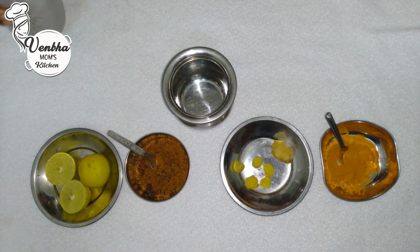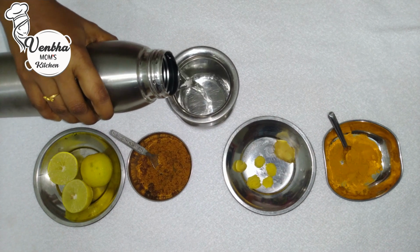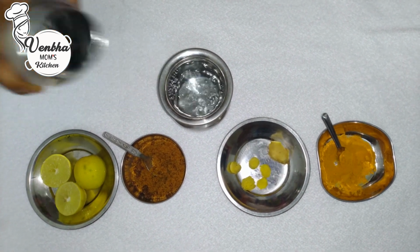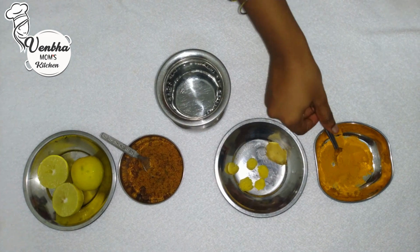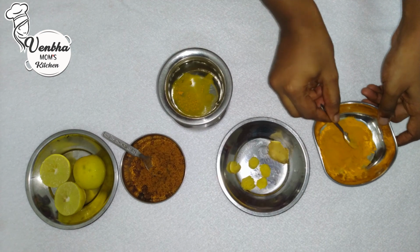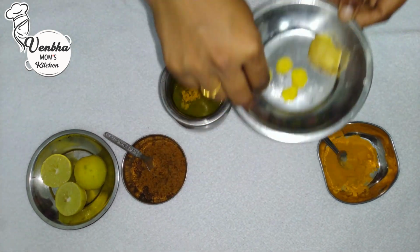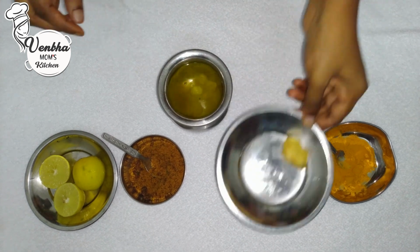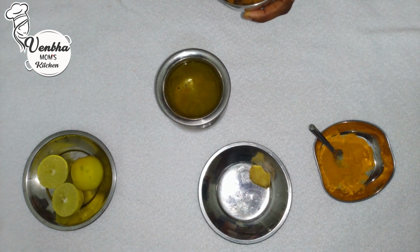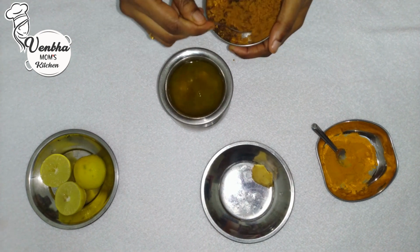Take 1 glass of hot water. Add half tablespoon of turmeric powder and a few pieces of crushed ginger. Add jaggery powder as per taste. I have added 3 tablespoons.